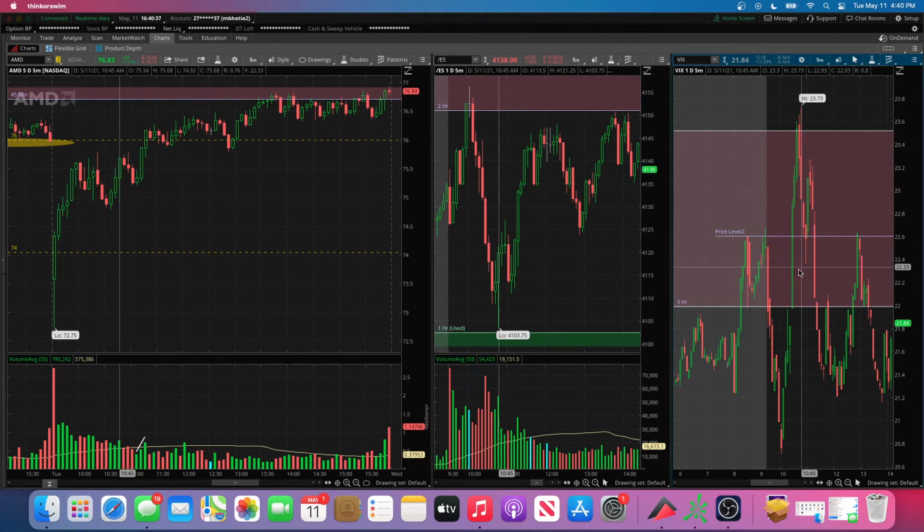But VIX will always inverse ES, and VIX will always inverse NQ. So as VIX starts moving higher, ES and NQ move lower, and that's just healthy price action. We come back at 10:55, and guess where we find support now? 22.6. We barely have a 5-minute close below 22.6.